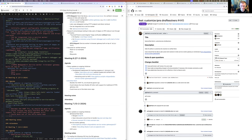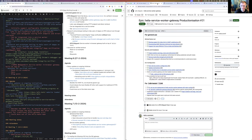If you want or need help with GitHub setup, ping me, DM me, we can do that sooner. I don't think it's a big deal as long as the service worker gateway is more or less stable. Speaking of Git orgs and so on, does it make sense for us to move the service worker gateway into the IPFS org?